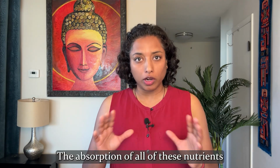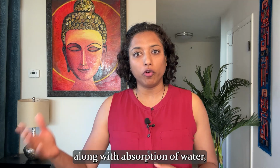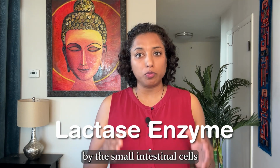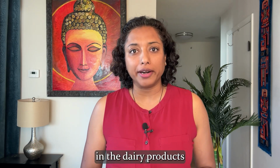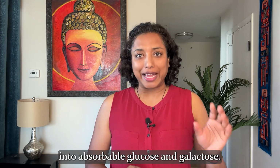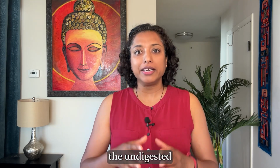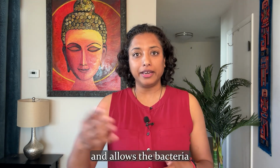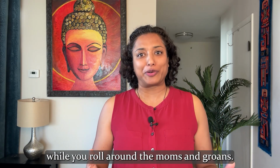The absorption of all of these nutrients happens in the duodenum and in the small intestine, along with absorption of water, minerals, vitamins, and salts. Lactase enzyme that we are all familiar with is produced by the small intestinal cells. It breaks down the lactose sugar in the dairy products into absorbable glucose and galactose. For those who do not have enough of this enzyme, the undigested lactose sugar passes down to the large colon undigested, and it allows the bacteria there to have a big party while you roll around with moans and groans.